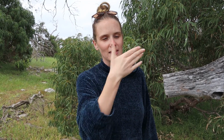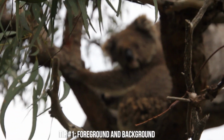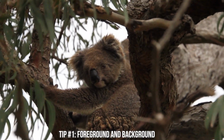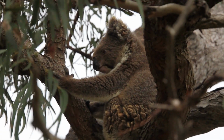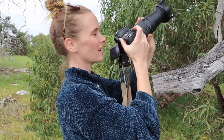So what you want to do is get the foreground out of focus using your aperture on your camera. Get her, oh she's looking at me, get her in focus and then the background also out of focus, and that way it gives your photo some depth. Here your foreground is in focus, here the little cutie patooties in focus, and then here the background's in focus. So ideally in this shot you'll have her in focus and you've got the blur in the foreground and the blur in the background, and that gives your photo a whole lot more depth.